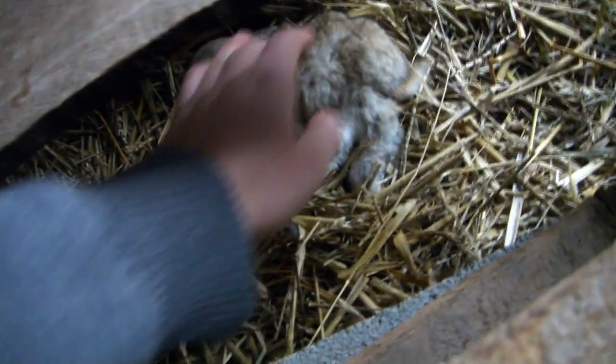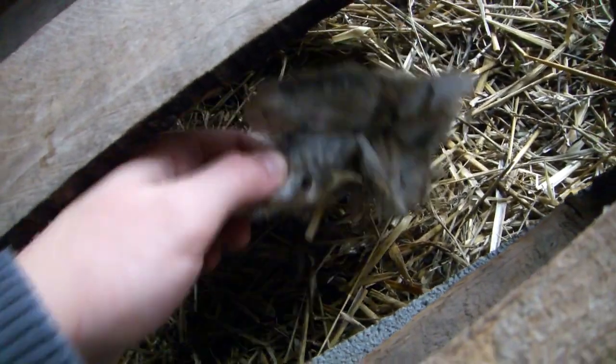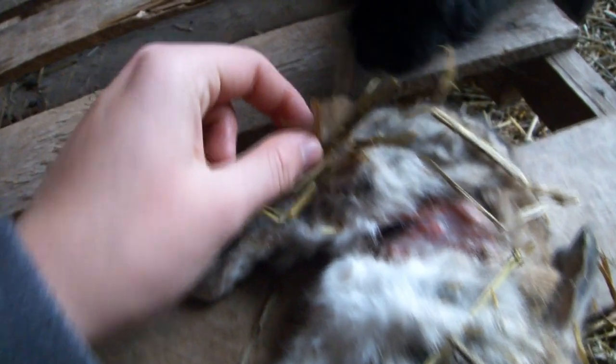I'll check back later. We're in the colony this morning and looking. Get out of the way. We think, oh yeah, there it is. That little brown baby who was alive the other day is now dead. None of its siblings have come out yet. And, oh gosh, it got really badly wounded. There's a bit of fur missing over here, and a whole bunch missing over here. So somebody attacked this little baby.